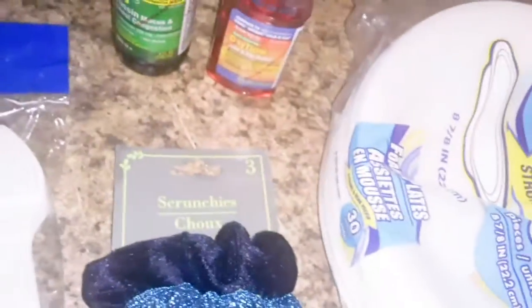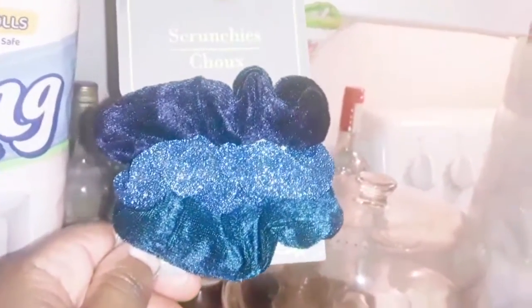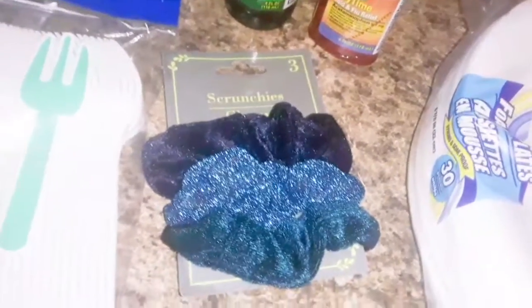And then the scrunchies. Instead of getting that Scrunchie brand, this is 3 for $1. Look how beautiful these scrunchies are. Look at that color. Beautiful color for my little girl. Yeah, the navy blue, the glittery blue, and then this tealish blue at the bottom here. The navy glitter and a teal blue. This is so pretty. 3 for $1. If this was the real scrunchie brand, it's going to cost about $10 just for these 3 scrunchies. But $1 at the Dollar Tree, you get 3. And they're durable too. I even bought some for my little girl.